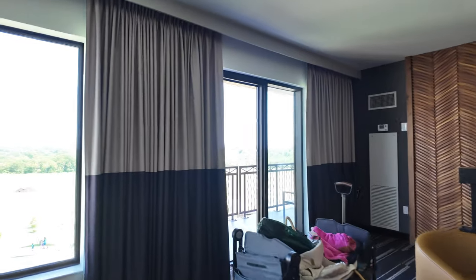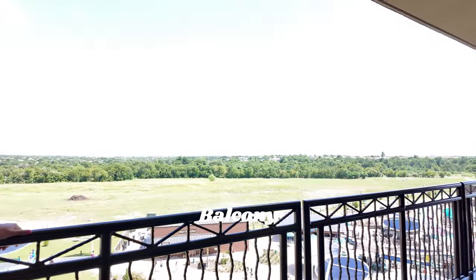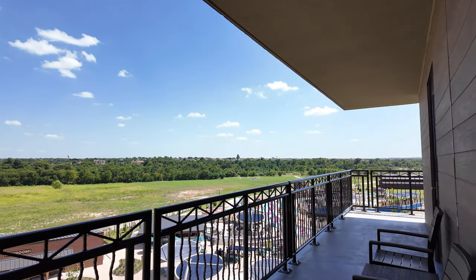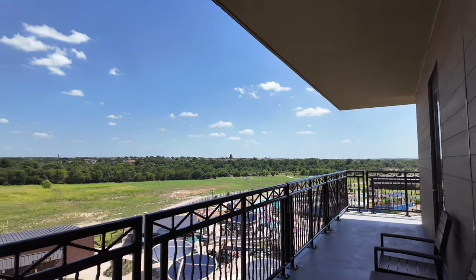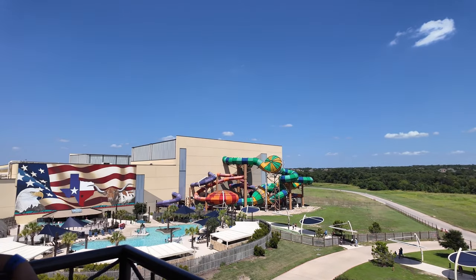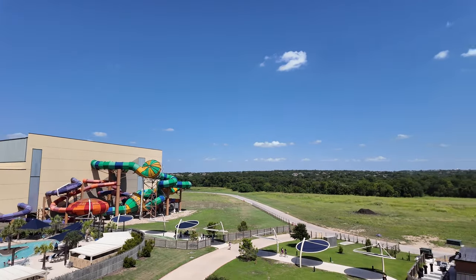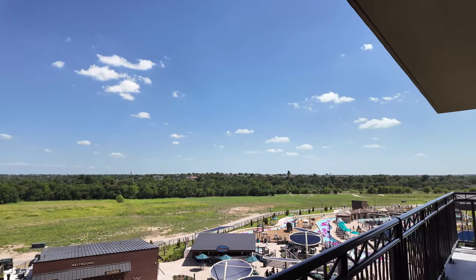Oh my gosh, but of course I gotta take y'all outside to this balcony. Look at these views. You can literally see almost the entire resort just from our balcony. And that was so amazing and just a gorgeous view to have before and after you've been out playing and doing all the things all day.